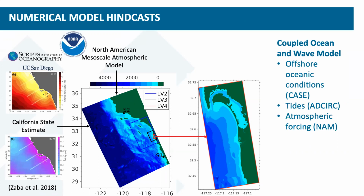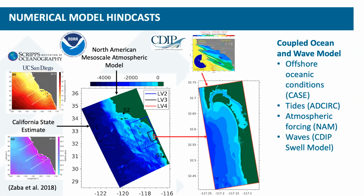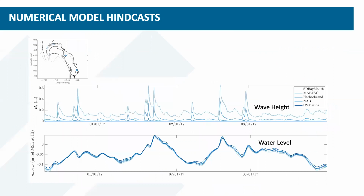The atmospheric forcing comes from the North American mesoscale model, and at the finest domain, the wave model is forced by CDIP's swell model. We also incorporate the observed river flow and get down to resolution representative of scales along the bay. From the model, we can conduct dynamical analysis, extract time series, as well as extract wave spectra to drive phase resolving models in specific locations if desired.